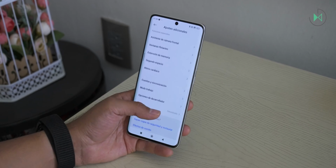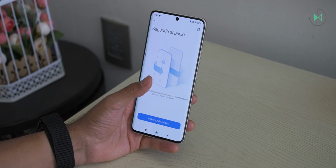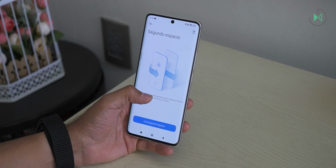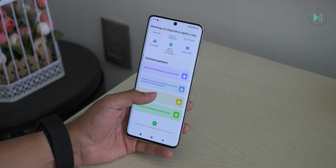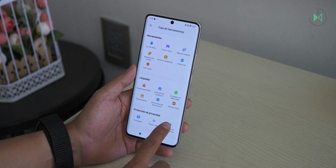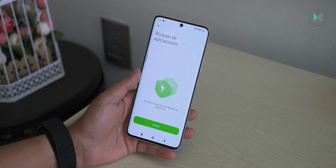It does not include a kids mode, but it does include a second space, so you can have 2 phones in one, each space with its own applications and files. Within the security application, we will also find other tools such as blocking applications for you to select which applications must verify again that you are you before allowing access.